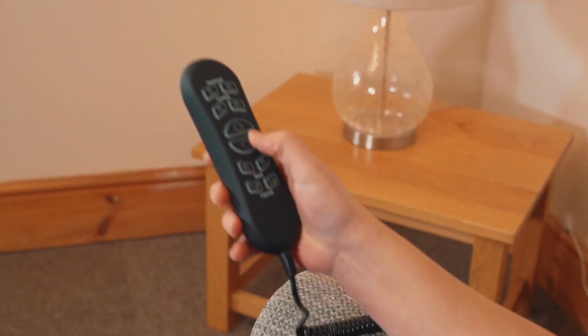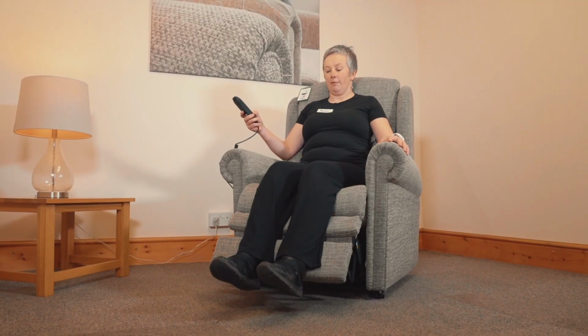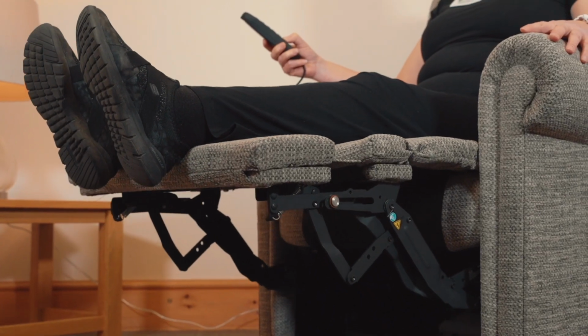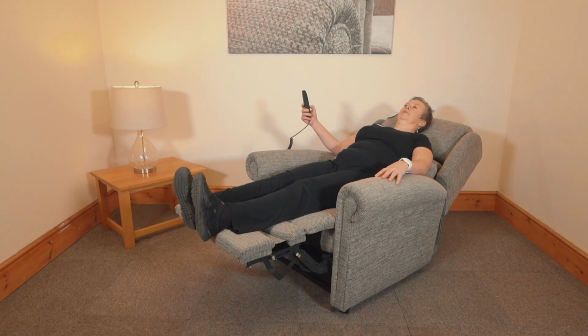The ultimate in riser recliner chairs. The Dorchester is an award-winning armchair from Pride Mobility. Superbly crafted upholstery is complemented by its traditional, classic and stylish looks, with scrolled arms and elegant wings. The Dorchester is everything you could want in a riser recliner.